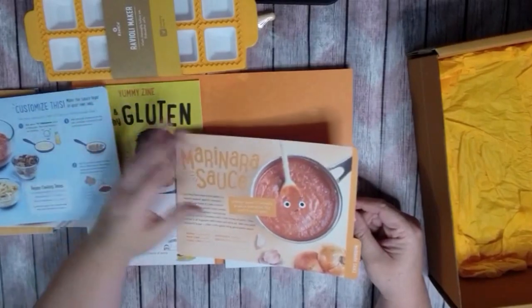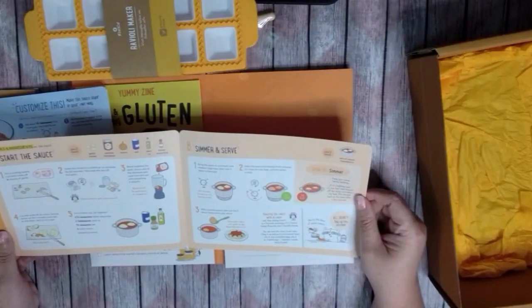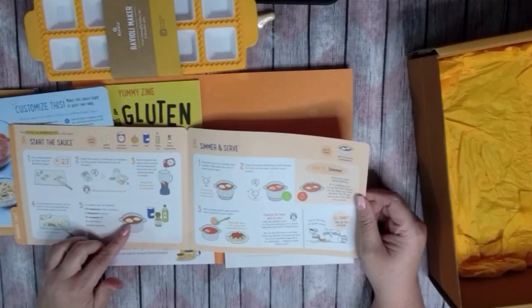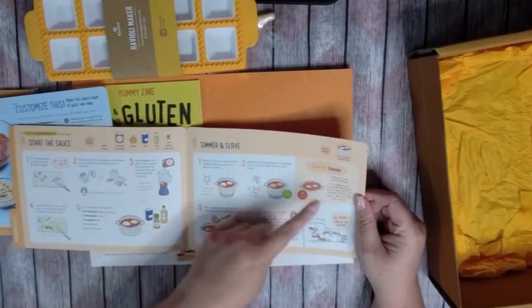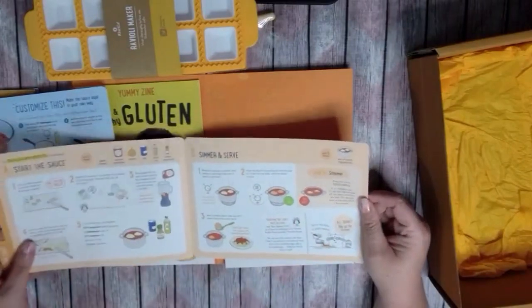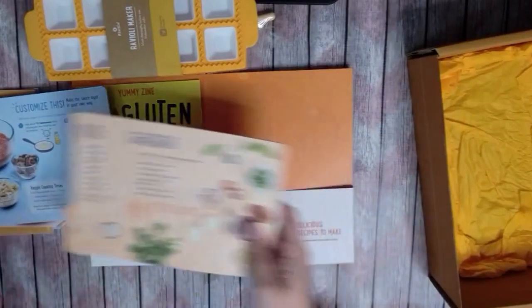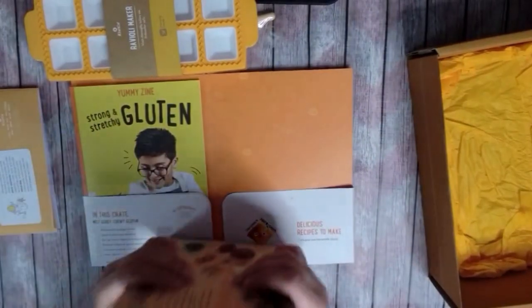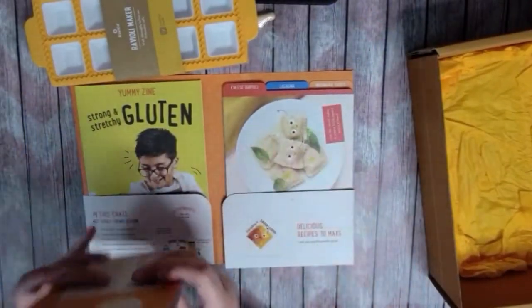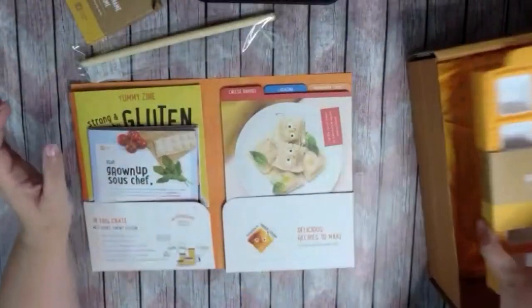And this is for marinara sauce. I love marinara sauce, so this will be fun to learn how to make. I'm confused. Oh, is that supposed to be garlic? Oh, it's onion. Okay. I like marinara sauce, so that'll be fun. And then it gives you all the stuff. So, yeah, those are the first three yummy crates that we got in our 12-month subscription.